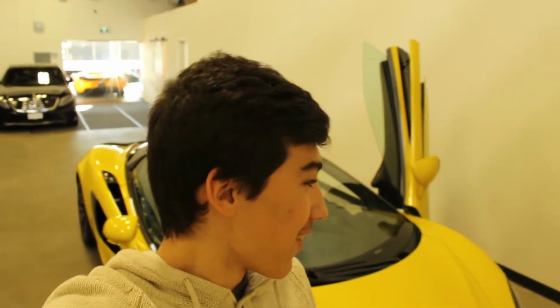Alrighty, so there you have it. That is the McLaren 570S Spyder 2018 model for you.